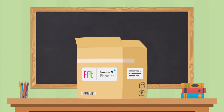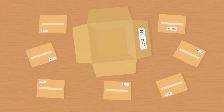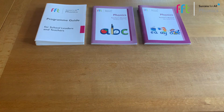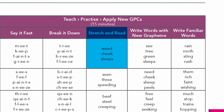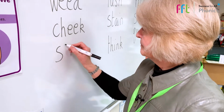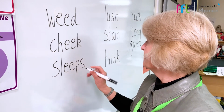An FFT Success for All Phonics subscription includes all you need to teach, assess, and support your children. School leaders and teachers receive everything they need to know about setting up and running the scheme. Easy to follow lesson plans precisely lay out what's to be covered each day, which makes teaching straightforward and ensures children's knowledge is built up systematically.